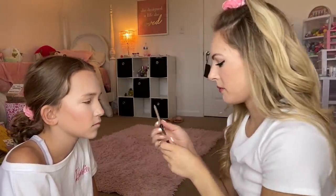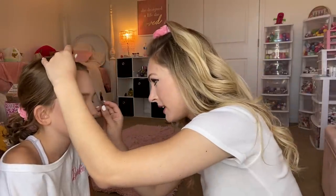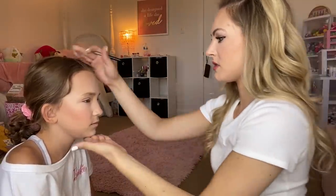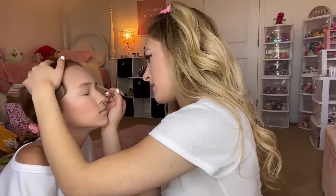You look so pretty. Now we're going to do some brows. I'm going to be using my MAC eyebrow pencil in the shade Brunette. First we're going to brush out her brows and honestly I'm barely going to be touching this to her brows because I don't want it to be too dramatic, but we're just going to shape them a little bit. There we go.